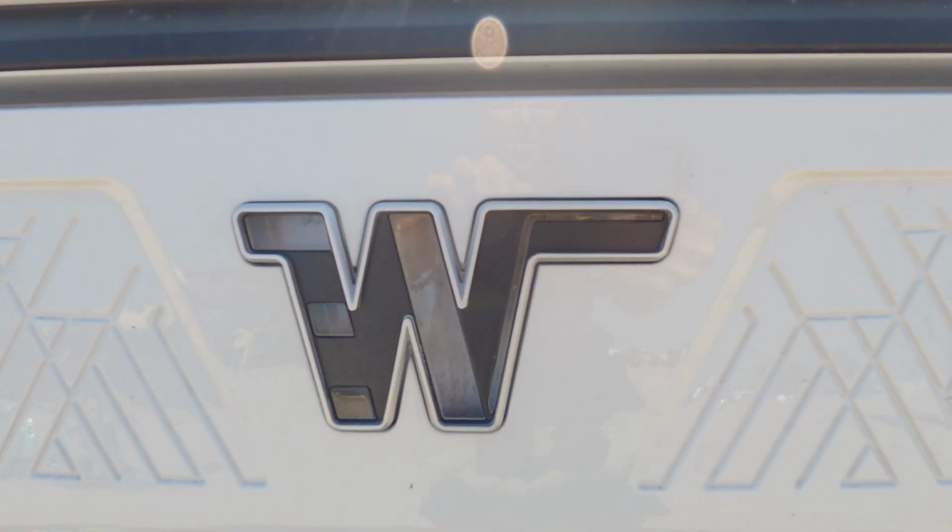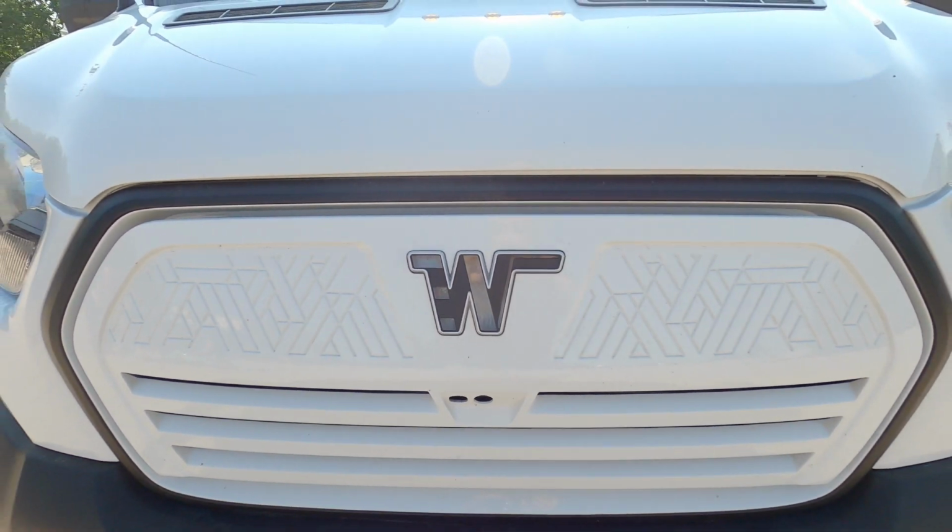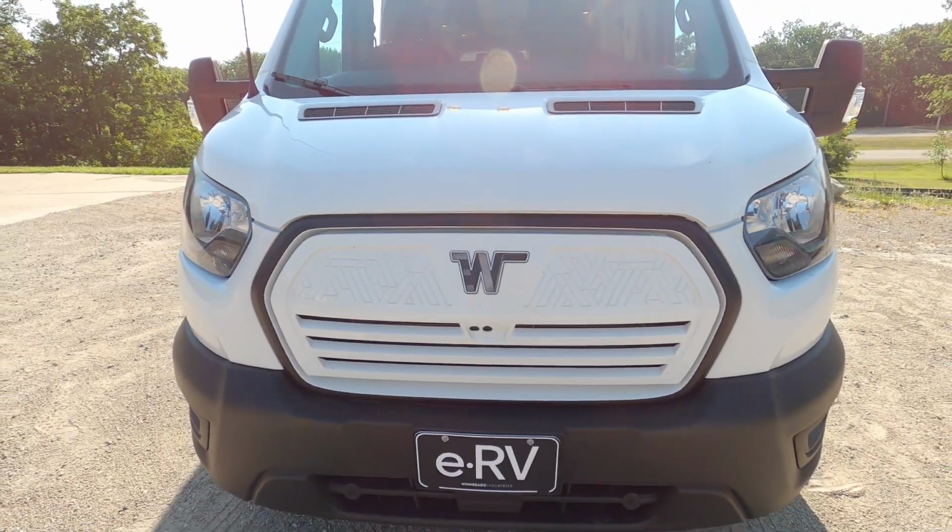Everyone, it's James from eRV, and I'm here with Nick from Winnebago's Advanced Technology Group, and we are in the eRV, right? And this, for those of you who don't know, is an all electric RV. There's no fossil fuels burning in this thing at all, 100% electric.